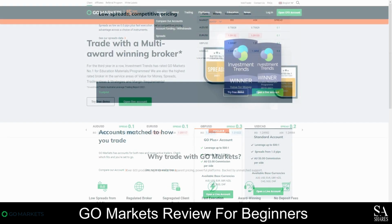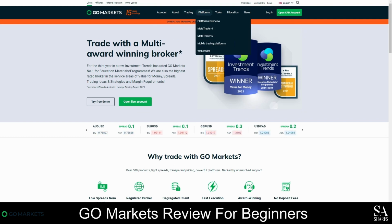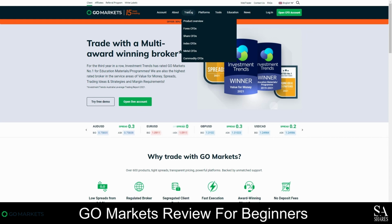You can use the menu bar at the top of the page to find more detailed information about accounts, platforms, products, education, tools, and more. To find out more about the instruments you can trade with Go Markets, simply click on the Trading tab and either select the Product Overview option or select the instrument you want to trade.